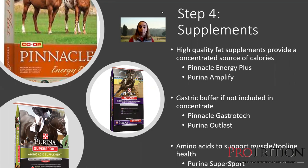But if you're feeding a different feed, then you might want to consider adding and top dressing a gastric health product. And additionally, remember I said that hard keepers don't just require more calories, they require more nutrition. You might need in many circumstances, especially with performance horses, to consider increasing the protein quality in the horse's diet, especially if you cannot get alfalfa hay or the horse can't or won't eat alfalfa hay. Purina Super Sport is a great way to add quality amino acids to your horse's diet to support muscle health, especially top line development in those hard keeping performance horses.